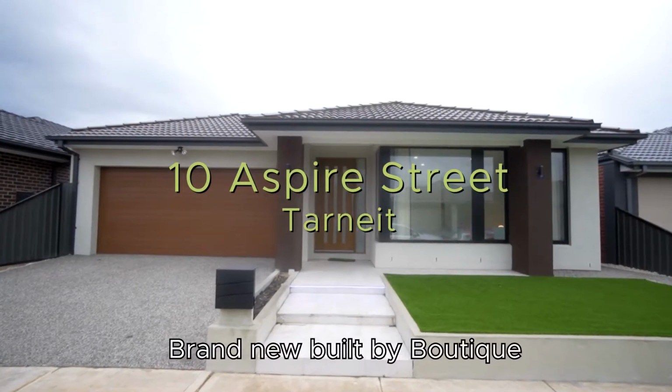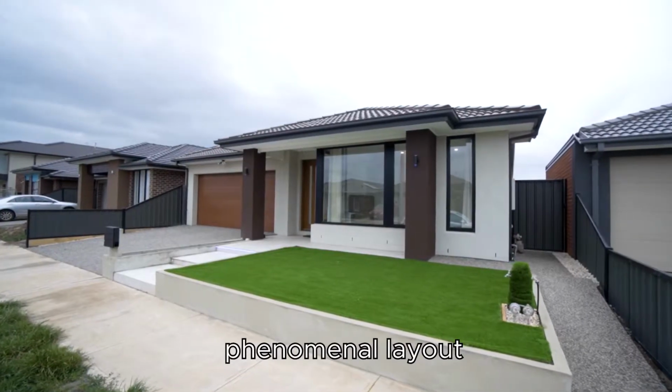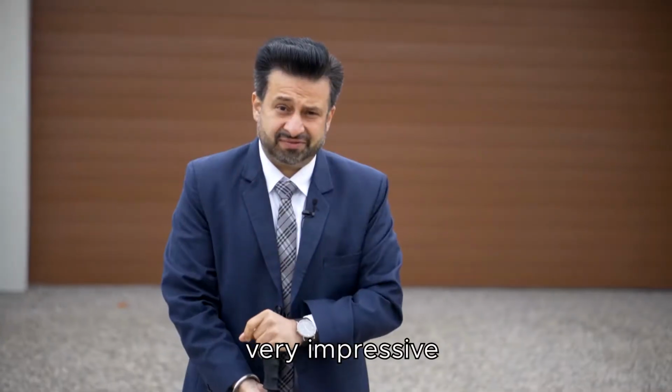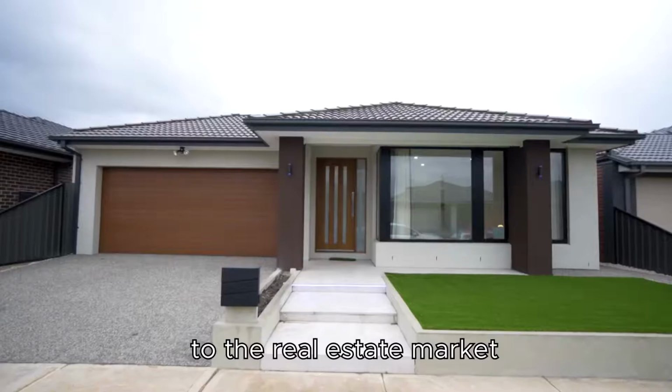Brand new built by Boutique, one of their favorite contemporary facades. Phenomenal layout and amazing upgrades. Very impressive. Ladies and gentlemen, let's welcome number 10 Aspire Street to the real estate market.